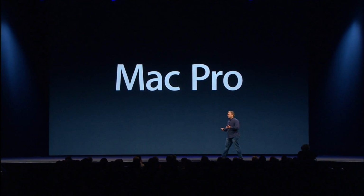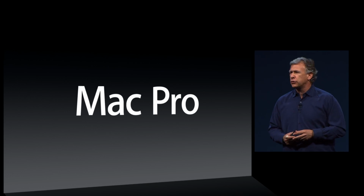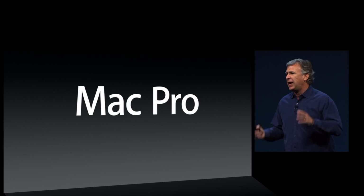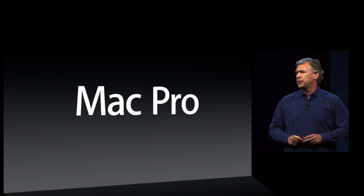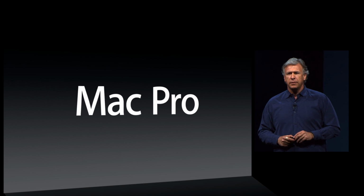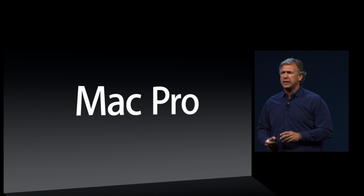Video editors, musicians, photographers, graphic designers count on products like Mac Pro to get their work done. And our most advanced users just want to get their hands on the fastest, most expandable Mac we make. And the Mac Pro is really important to delivering on that. We didn't want to just make another version of the same old desktop idea that everyone's had.